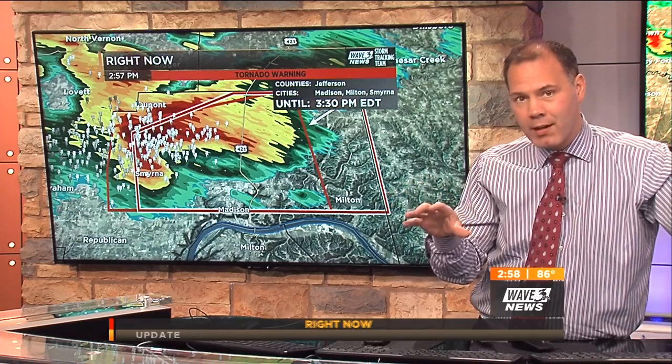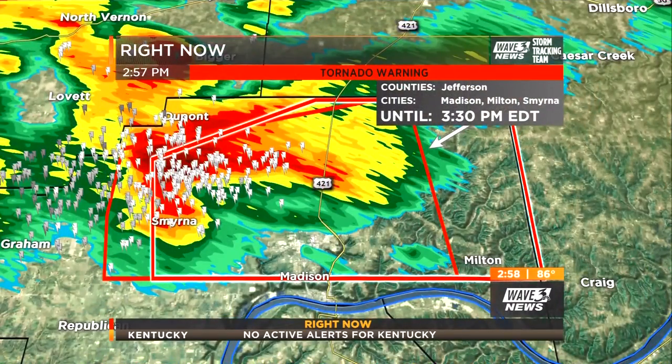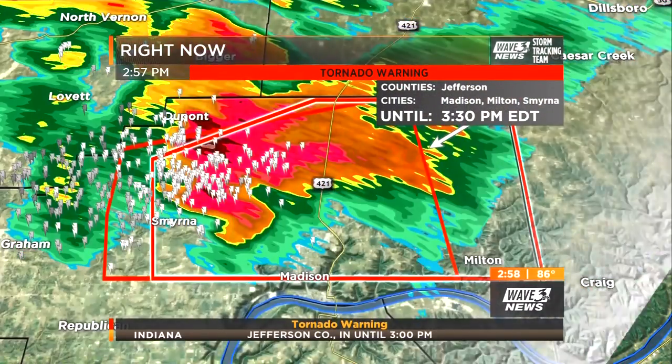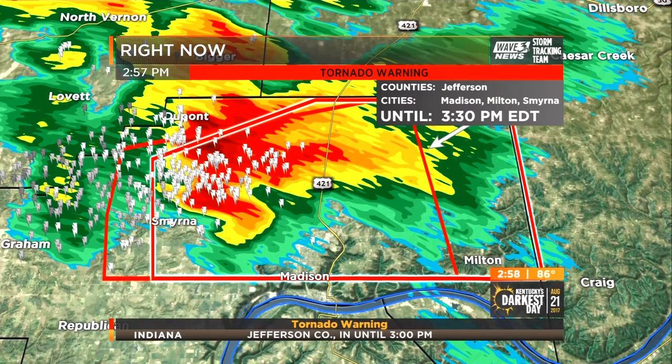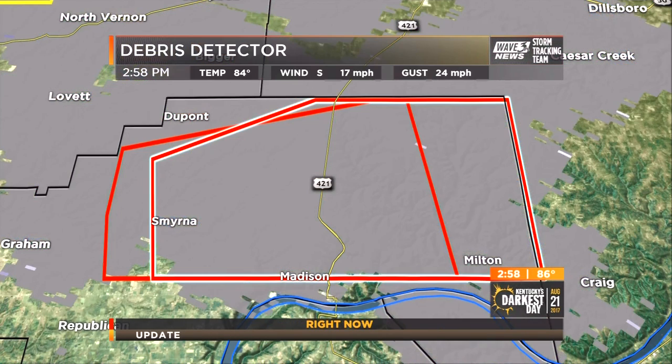Well, what we want to do is check just inside this storm. Again, as we look at this, you can see the pronounced hook. This is something that obviously has our attention, and it should have yours too. If you are in Jefferson County, Indiana, you need to be in your tornado safe spot. In addition to plenty of rain and lightning, which I'm going to turn off, we do see rotation within that storm. Ryan pointed that out.